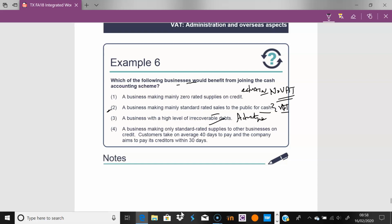Here we have a good situation where the customers are taking on average 40 days to pay, and the company aims to pay its creditors within 30 days. So what we have here is that you are able to claim, if you like, cash in 30 days, because again, you are delayed as well, because until you pay, you can't claim. So you can claim in 30 days, so that by the time the customer pays you in 40 days, you have money available.